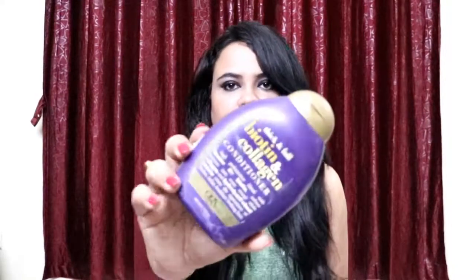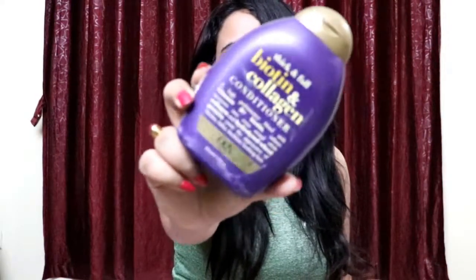So currently what I'm using is the biotin and collagen conditioner from OGX. The shampoo that I mentioned from the Body Shop, the Rainforest Shine, it does actually add shine to your hair. My hair looks shiny just because I use that shampoo. I have definitely noticed a change.